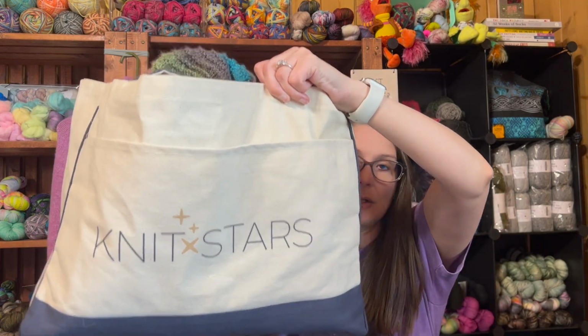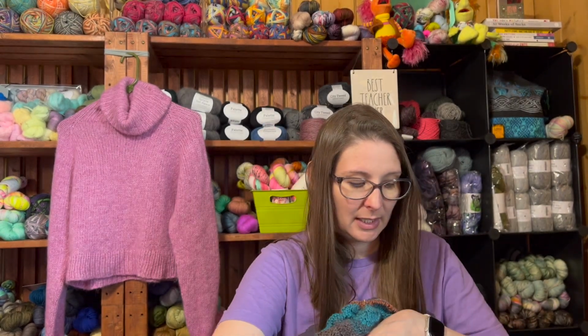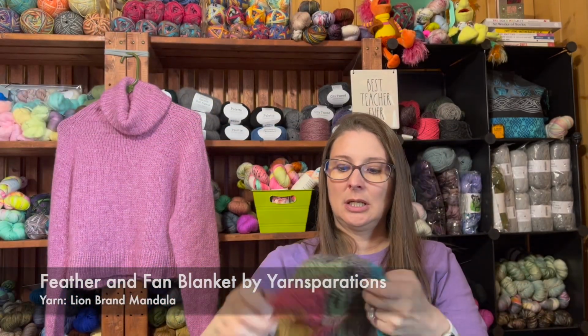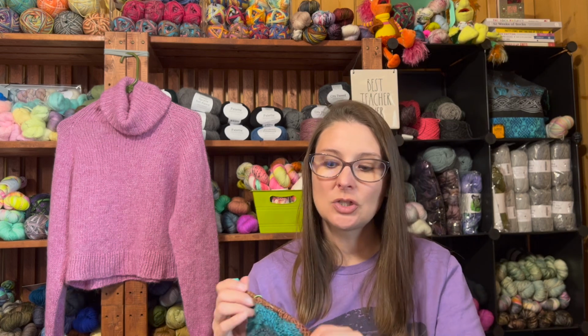So I have been working a little bit on my mom's blanket. I have this in a Knit Stars bag, and I'm using the Lion Brand Mandala. I have a couple different colors, and this is the Feather and Fan blanket. It's a Yarnsparations pattern. It is no longer on the Yarnsparations website, but I did take a screenshot of the pattern, and it is on my Ravelry project page.